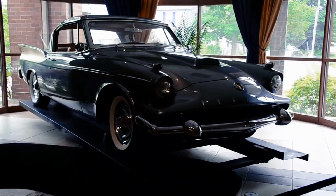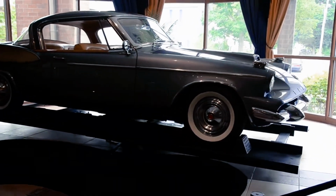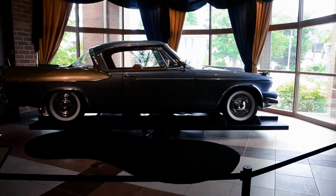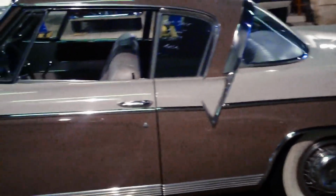The Golden Hawk featured a distinctive two-tone design with a long hood and short deck, emphasizing its powerful engine. Unfortunately, the styling was polarizing. The exaggerated tail fins and upright grille felt out of place compared to the sleeker, more modern designs of its competitors. Many critics and buyers found the Golden Hawk's proportions awkward, giving the car an unbalanced appearance.